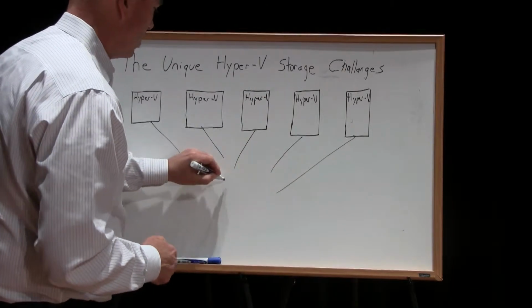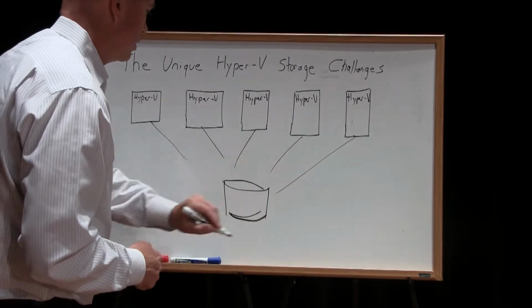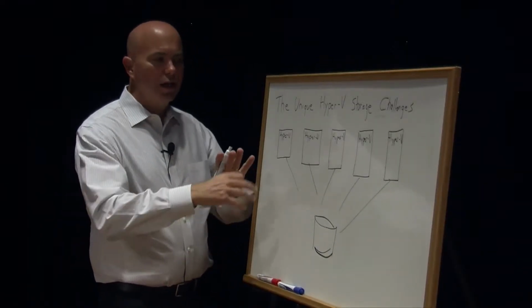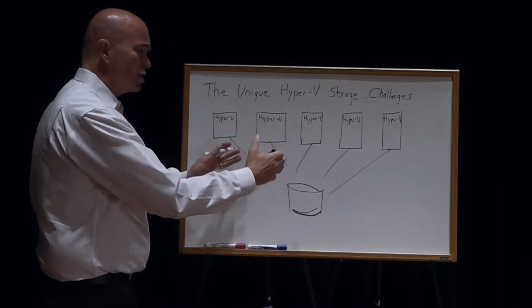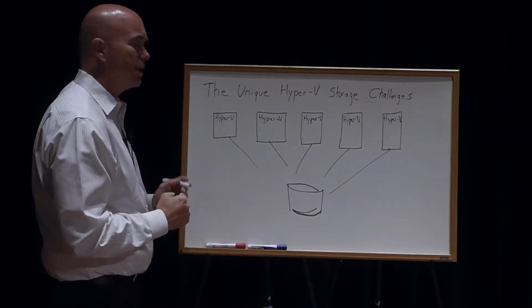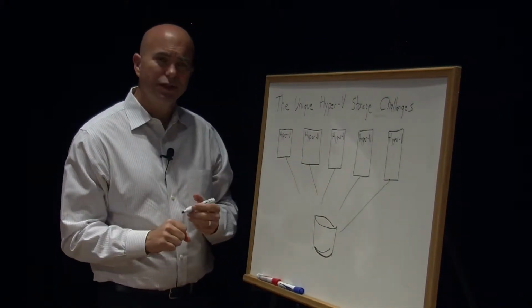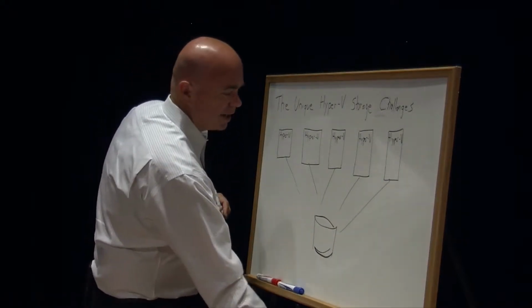So in a typical environment, when we're talking about virtualized servers, one of the big things we want is a shared storage device so that we can do things like virtual machine migration as well as other capabilities. The problem, of course, is shared storage can get pretty expensive. And remember, one of the reasons we were looking at Hyper-V is because of its cost effectiveness. So we need to look at other ways to do that.